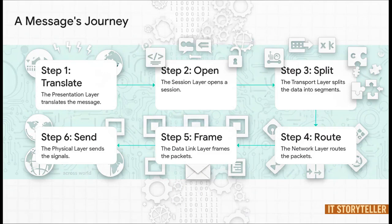So to put it all together, the shop owner handed Ethan a message to send, and he watched it start its journey down the tower. The application layer provided the interface, then the presentation layer translated it, the session layer opened a connection, the transport layer broke it into segments, the network layer added the IP address, the data link layer put it in a frame, and finally, the physical layer turned it all into electrical pulses and sent it zipping across the world.